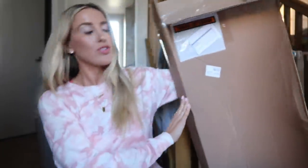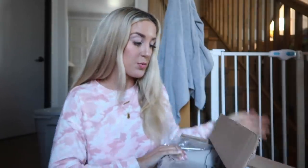Like I mentioned, we're in the process of doing a ton of organizing and getting donations together and just clearing things out. So that's why I have things all around me. This is actually a big tub of Christian's old baby clothes that I'm going to go through and see what I actually want to hold on to for this second baby boy and what I would like to donate. But I wanted to show you guys, this is the box that the Kikaroo changer came in. It came really quick. It only took 4 days to get here, which I thought was pretty impressive.